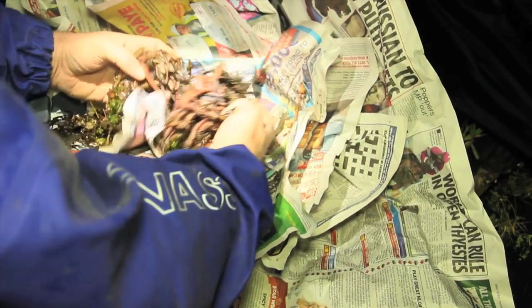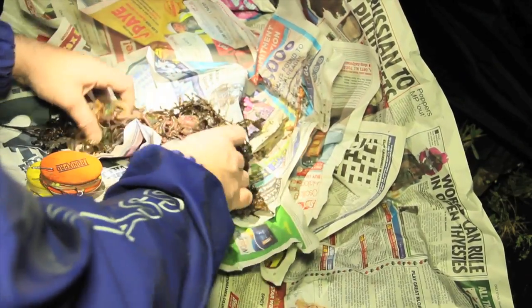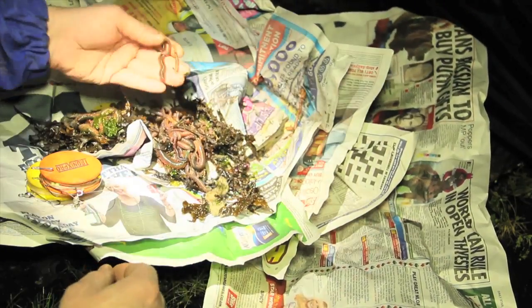Some ragworm what I've dug. There's plenty in there to keep us going all night. Nice and fresh. Always tell fresh ragworm by how red it is.